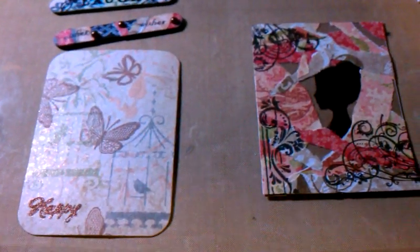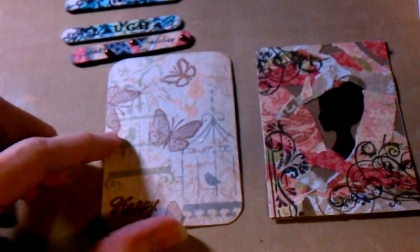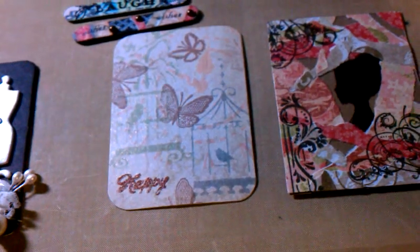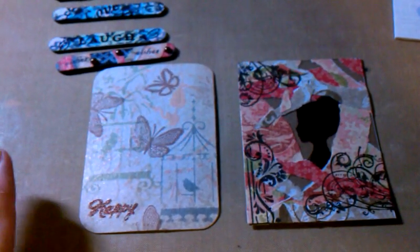Hello, my friends. I'm back, and I'd like to share with you the ATCs that I created for the giveaway challenge. And these are flat, so as promised, I created a couple of flat ones so that you guys could see another style. The ones I had already shared were this one and this other one. Whoops, sorry for the lighting. And welcome to my mess, because I'm working on these things today and I haven't had the chance to pick up everything around me. But I wanted to give you guys an update.